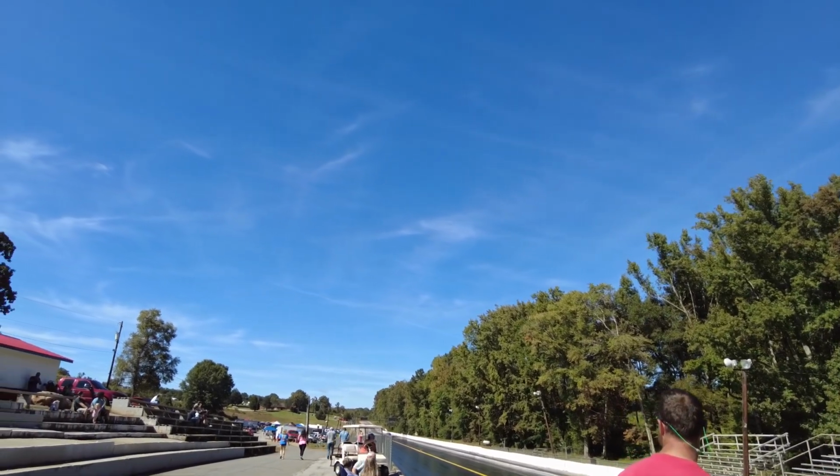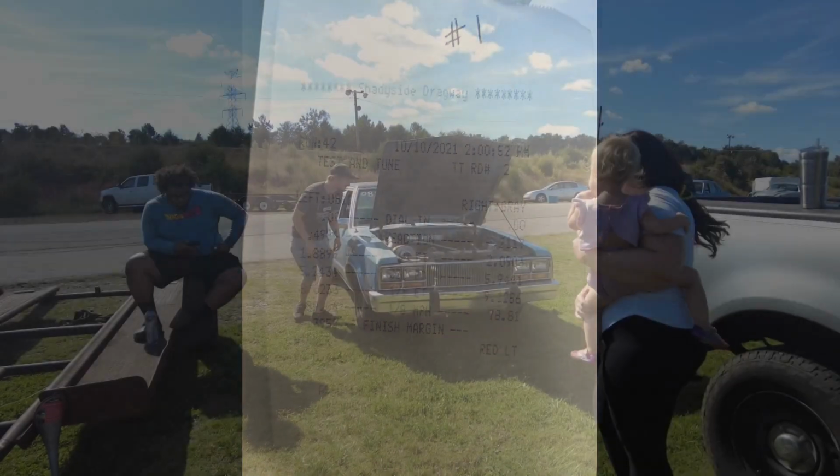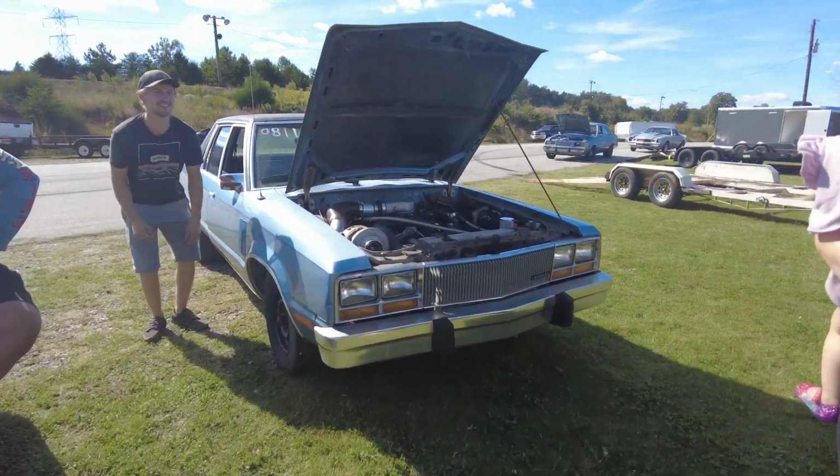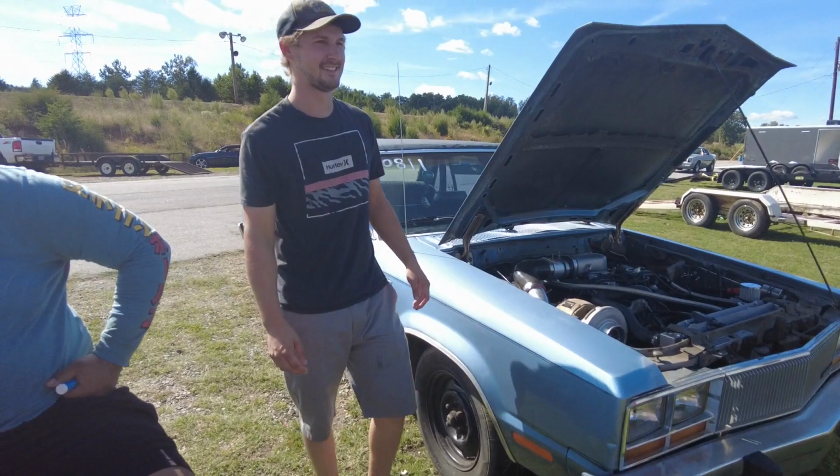The first pass was 8.02 at 89 mile an hour. It's on the same tune-up the car's been on the street. 5 pounds of boost and very conservative on the timing. Honestly, the car feels pretty lazy like this, but it's a solid baseline.